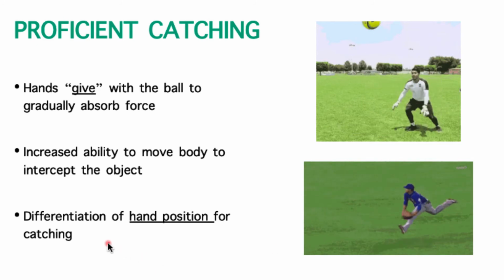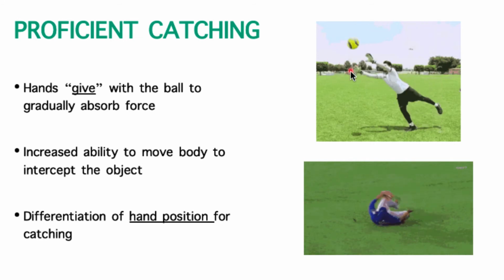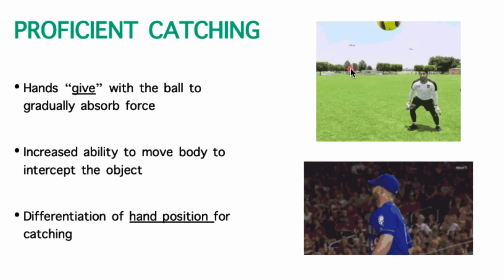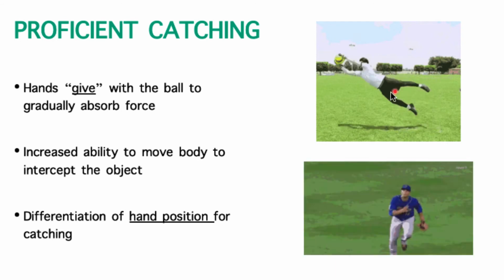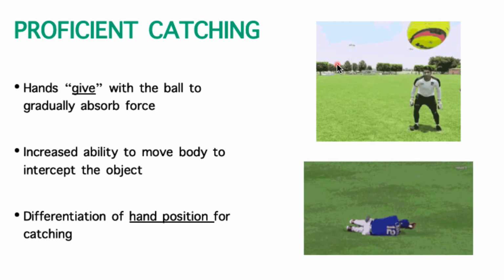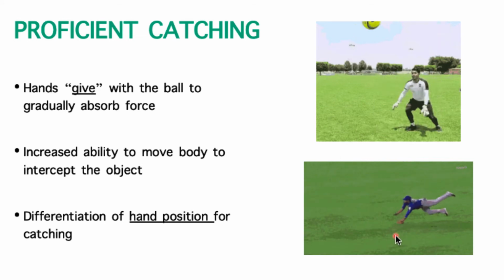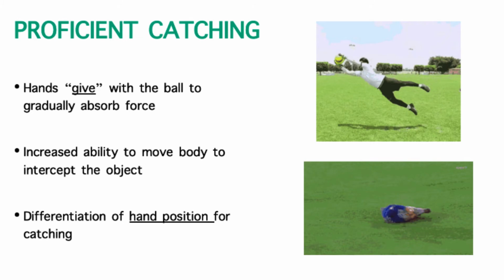We also notice a differentiation of hand position for catching, so usually projected items in a higher range in relation to body height. Typically, those would end up with the fingers pointing upwards, and then lower catches would have the fingers pointing downwards.